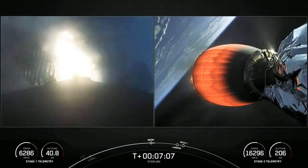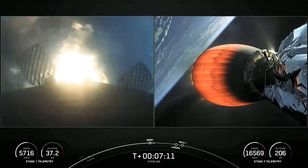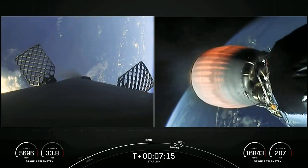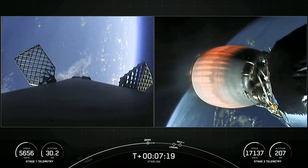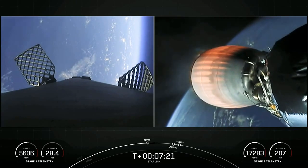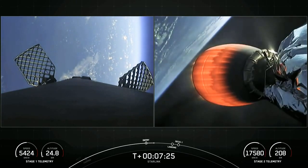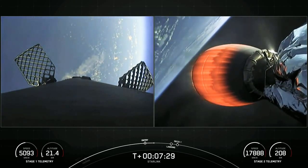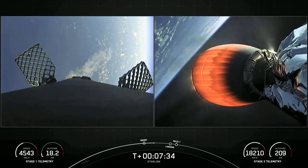This will last about 20 seconds or so. Stage one entry burn shutdown. Stage two FTS is saved. And that concludes the entry burn on the first stage. And really cool, you can kind of see the grid fins as they rotate to help guide the vehicle back to its landing zone, which again today is A Shortfall of Gravitas waiting for this booster in the Atlantic Ocean.